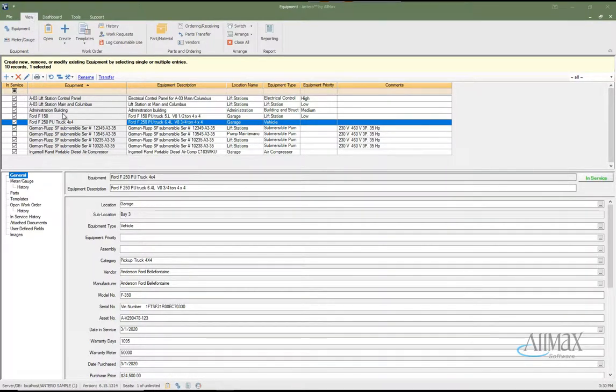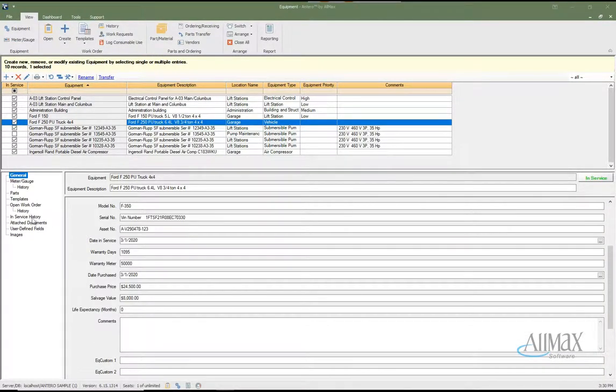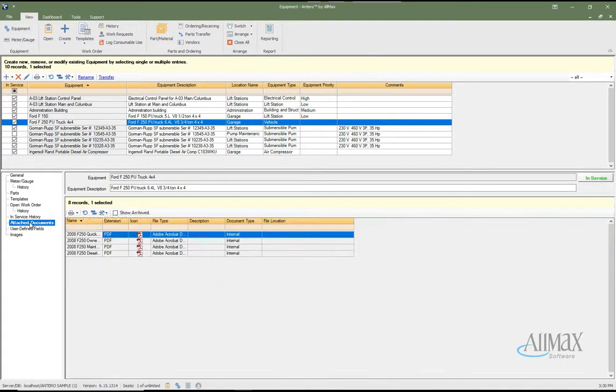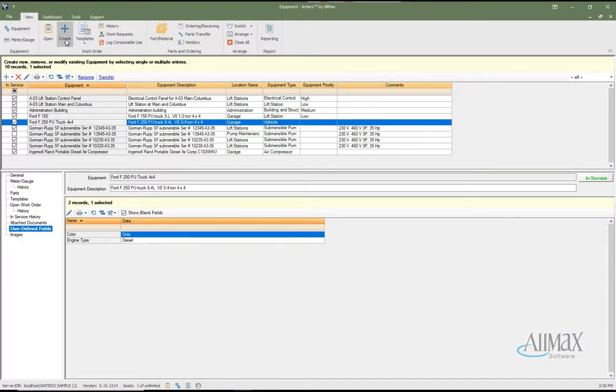Easily define and create your equipment list. There is no shortage of information to track when it comes to your assets. Everything from original purchase price information to an entire maintenance history. You can also attach documents, pictures, and even create your own custom fields for additional information.